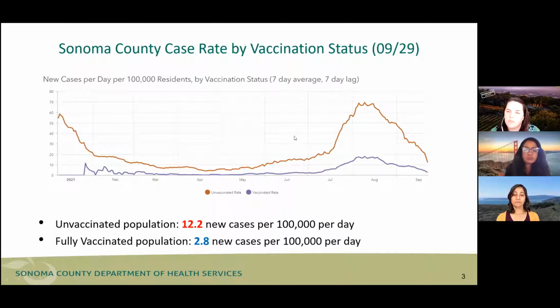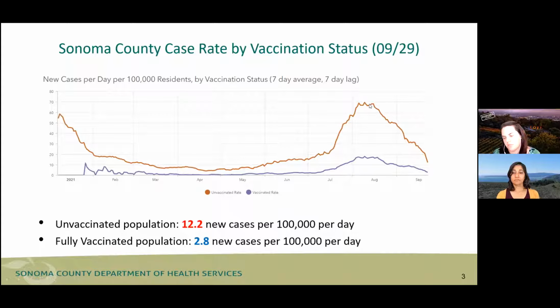Looking at transmission by vaccination status, so when we look at the rate of cases per 100,000 population, we see consistently a higher case rate, shown here in the orange color, among our unvaccinated population as compared to our fully vaccinated population. And so as of today, there are about 12 new cases per 100,000 among unvaccinated, as compared to about 3 new cases among the fully vaccinated population. But similar to our overall trends that we're seeing, we are seeing decreased transmission in both of these populations.